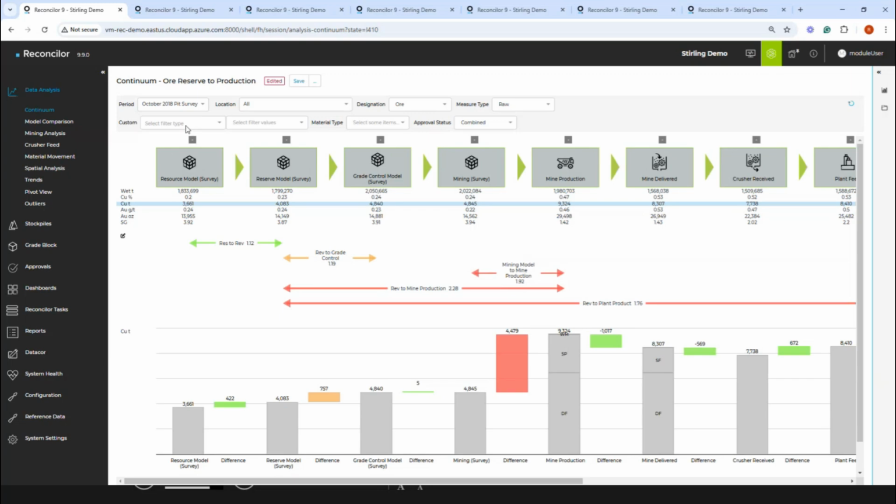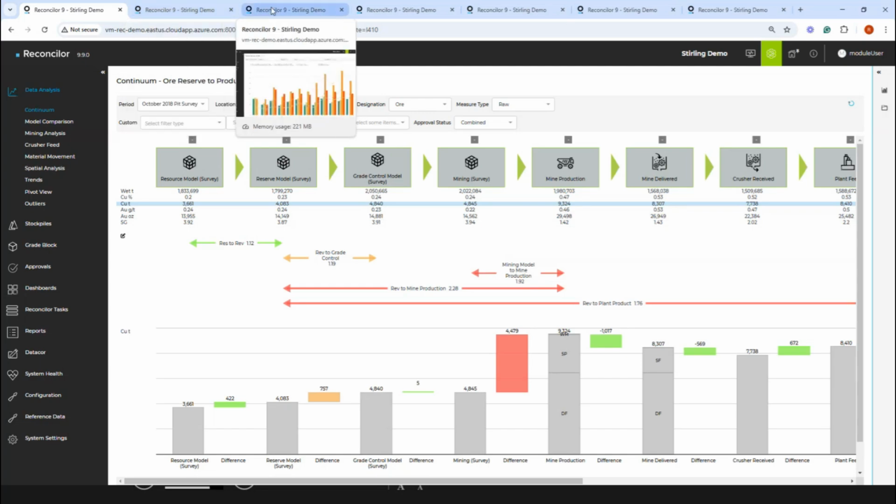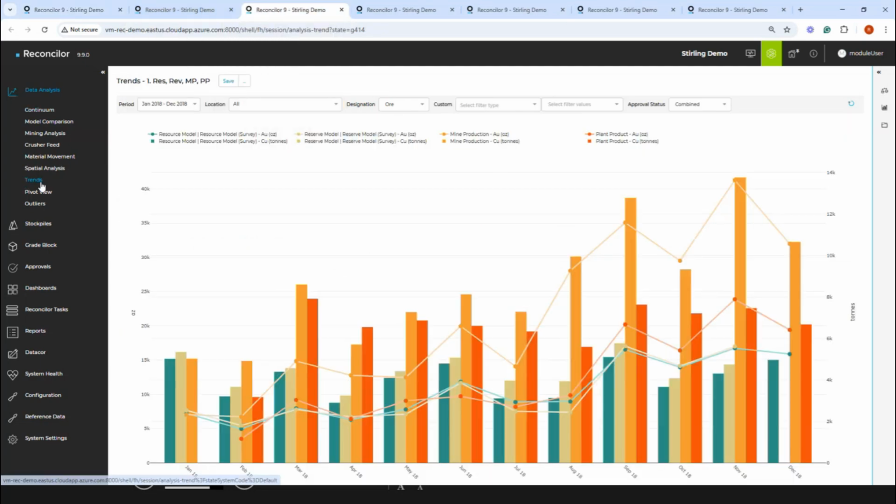What I'm going to do now is go into it and look at this in trends over time. So one number is great, but we always want to be looking backwards as well to see how well that's performing. So I've gone into the trends module here, I've created a screen and I've loaded 4 different data sets. So I've got the actual numbers. So I'm not looking at factors at the moment. I'm looking at actual numbers for my resource by survey, my reserve by survey, my mine production, and my plant product. Again, I chose nice colors to make this chart look lovely for you. So I hope you appreciate that. But it's a pleasure to be able to change your colors on your charts.